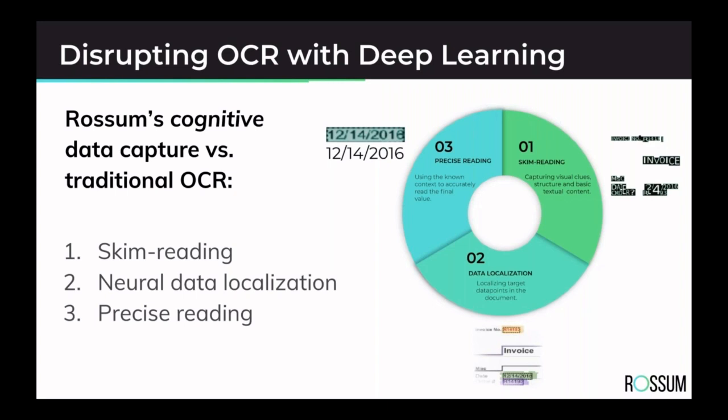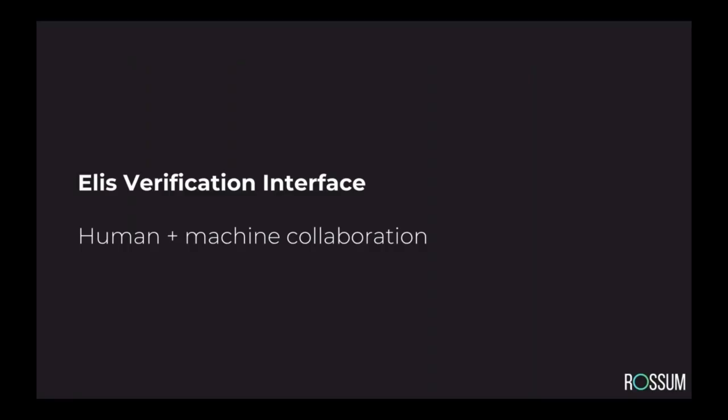Instead, we look at the page like a human does. What does that mean in practice? When you look at an invoice for the first time, what you certainly do not do is start at the top left corner and read the whole thing line by line, letter by letter. Instead, if you need to find some information, you look at the invoice as a whole. Your eyes skim around the invoice a little, trying to figure out key points, what to focus on and what to read more carefully. We call this skim reading, and we do the very same thing.